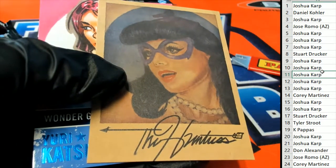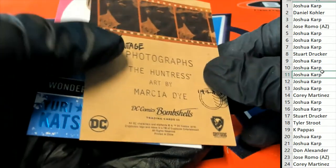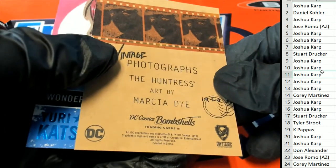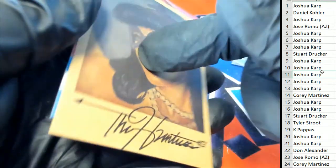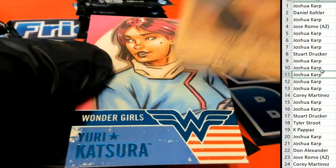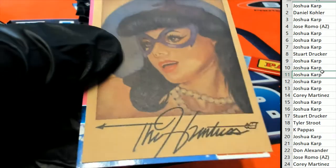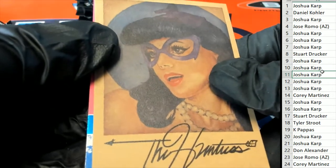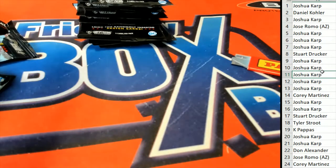Oh, here we go. This is the insert. This is the one we're talking about here. Photo vintage, the Huntress. Vintage photographs. Nice. So boom, that automatically gets you entered in to win. If there are three, that's why I say you're entered in to win, but you have very high odds of scoring a poster, a screen print. So that's insert number one.